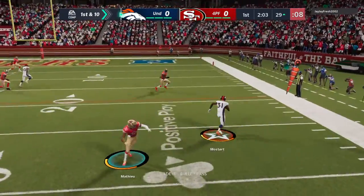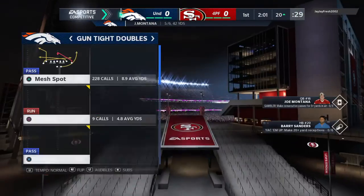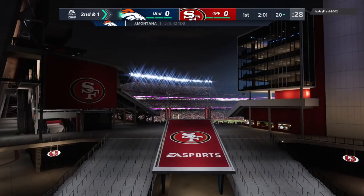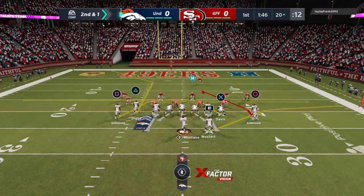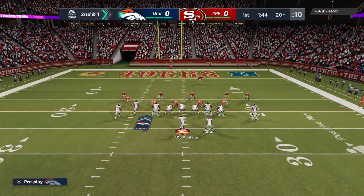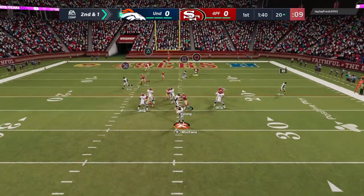Shotgun. Here's Montana. That's caught by his running back, Raheem Mostert. And out of bounds right around the 20. I'm not sure that this play was designed for him specifically, but they got through the progressions and got the ball to him. So 2nd catch on the drive. He may not be a primary guy, but they definitely want him involved, don't they?